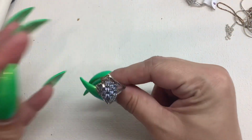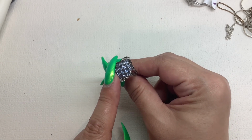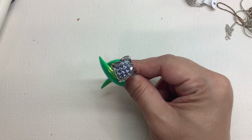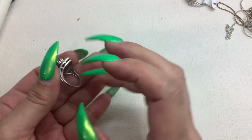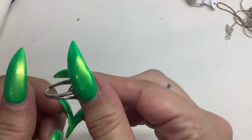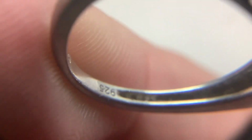Oh, okay, so I got this one. So this could be iolite. It could be tanzanite. Don't really think it could be much else. And then these little stones up here, I'm hoping are diamonds. This is absolutely stunning, this one. Definitely vintage. Where are the marks? Where are you marked, my dear? Ah, 925. I don't know what that one is.